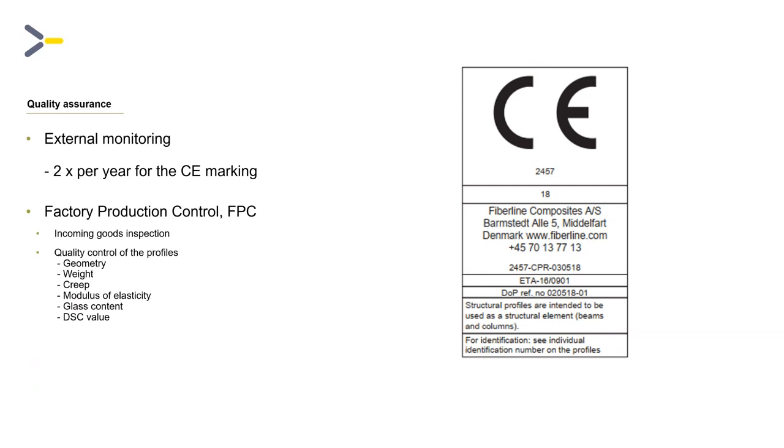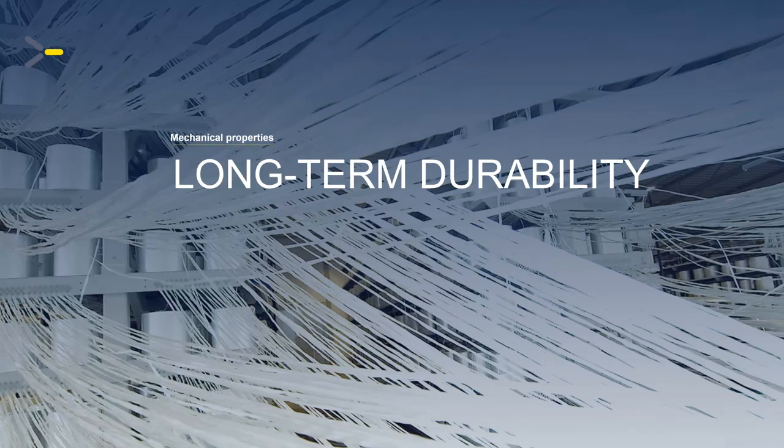And for this, we have to check geometry, weight, creep, modulus of elasticity. We have to check the glass content and DSC value. And all those checks are performed every 4 hours and for each startup of a new profile. And when you have done all this and fulfilled all the criteria and documentation, you can actually print the CE mark on your profiles. As mentioned, for us, this was a 5-year period. It is very time consuming and tiring.